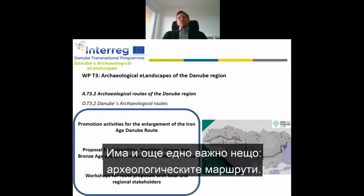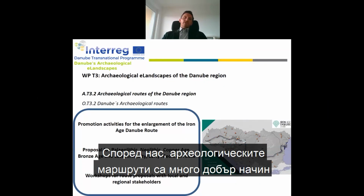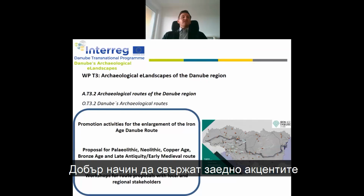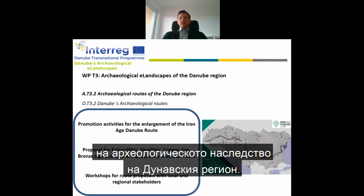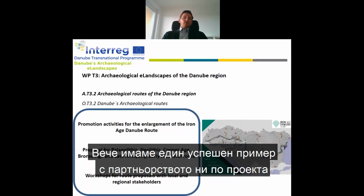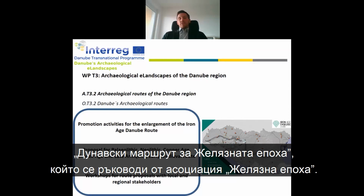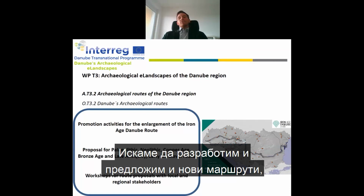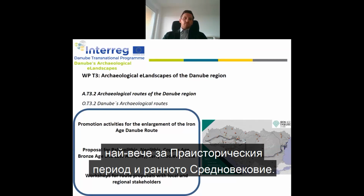Here is also one important element, the archaeological routes. We still think archaeological routes are a very nice way to get museums involved in the landscapes outside their premises, but also to connect the major highlights of the archaeological heritage in the Danube region. We already have one successful story in our partnership: the Iron Age Danube Route, which is managed by the Iron Age Danube Association. Please be welcome to join in. We would like to develop and propose new routes for mostly prehistoric and early medieval time periods.